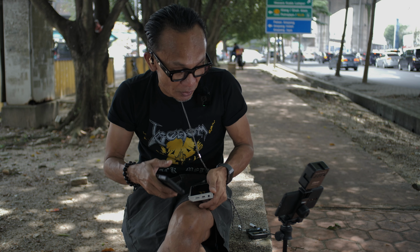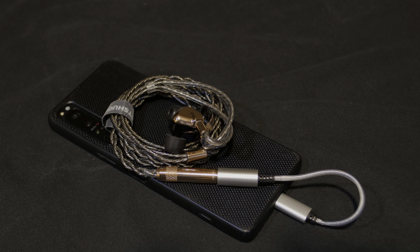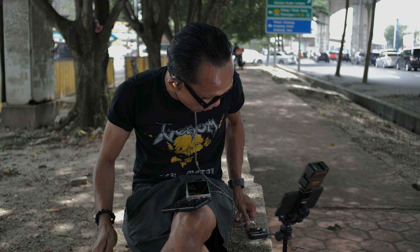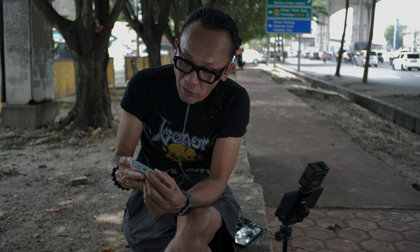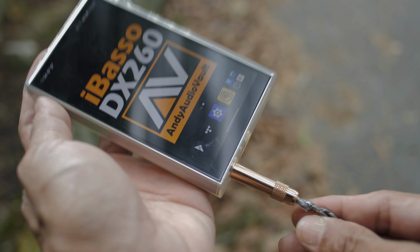At the very least, you need to run it with something like this, which is Venture Electronic Odo, a dongle. Or I would highly recommend you pair it together with this duo of Onyx Alpha and DC07 Pro. And ultimately, I get the very best performance out of this combination running it together with my iBasso DX260.